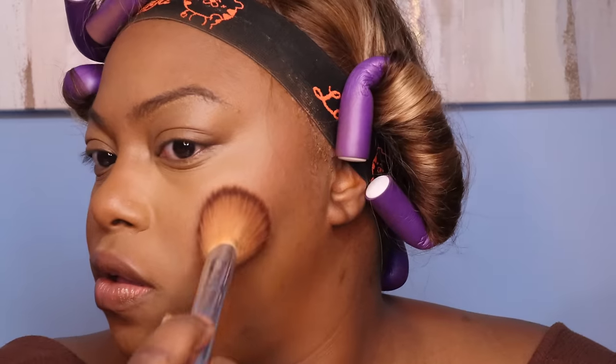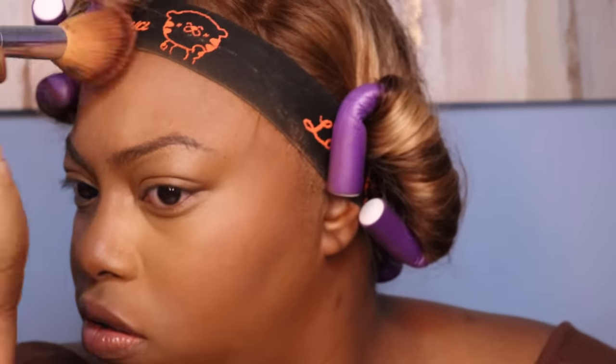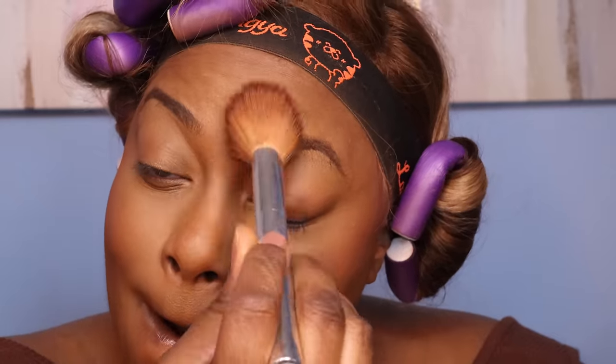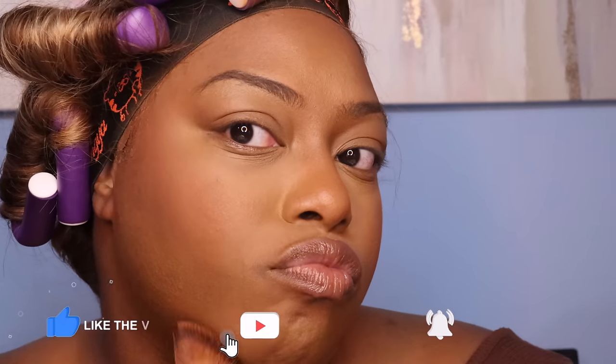For powdered bronzer and blush, I love using an angled brush that's in the middle of dense and fluffy. When I put on my bronzer, I like a nice blown out look. So everywhere I put the liquid contour, in the blush, I just melt it all together.